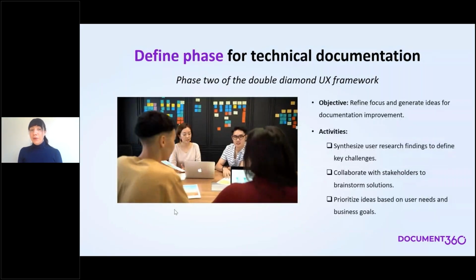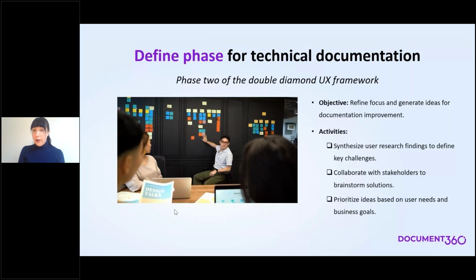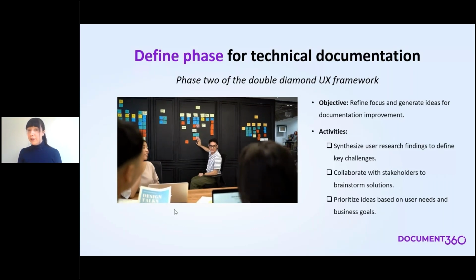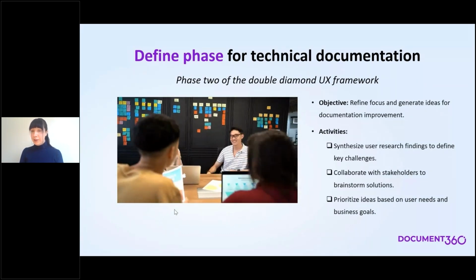So next, we move on to the next stage of the double diamond. This is the define phase. And our objective here is to refine our focus and generate ideas for our documentation improvements. So here we're going to synthesize our user research and findings to define our key challenges.